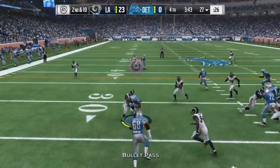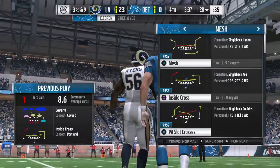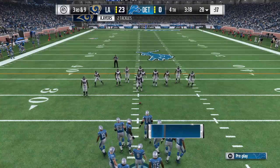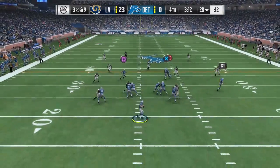2nd and 10, Stafford again. Ebron with it over the middle. That catch good for only a yard, and it'll be 3rd down. Got to give credit where it's due. Really nice defense on that play. The pitch and catch was successful, but not any run after it. And defensively, it's a nickel formation here on 3rd down and 9.